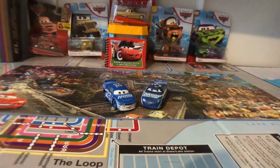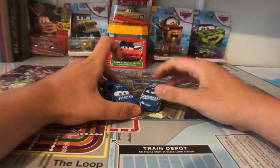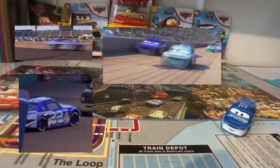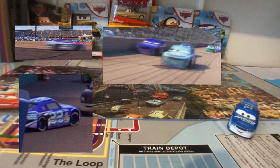So we'll be taking a look at Dud Throttleman and Banks. First, let's take a look at Dud Throttleman, and here are some screenshots where Dud Throttleman appeared from Cars 3. After the Copper Canyon race, he got replaced by Ed Truncan in Cars 3. Here are some screenshots where Dud Throttleman appeared.